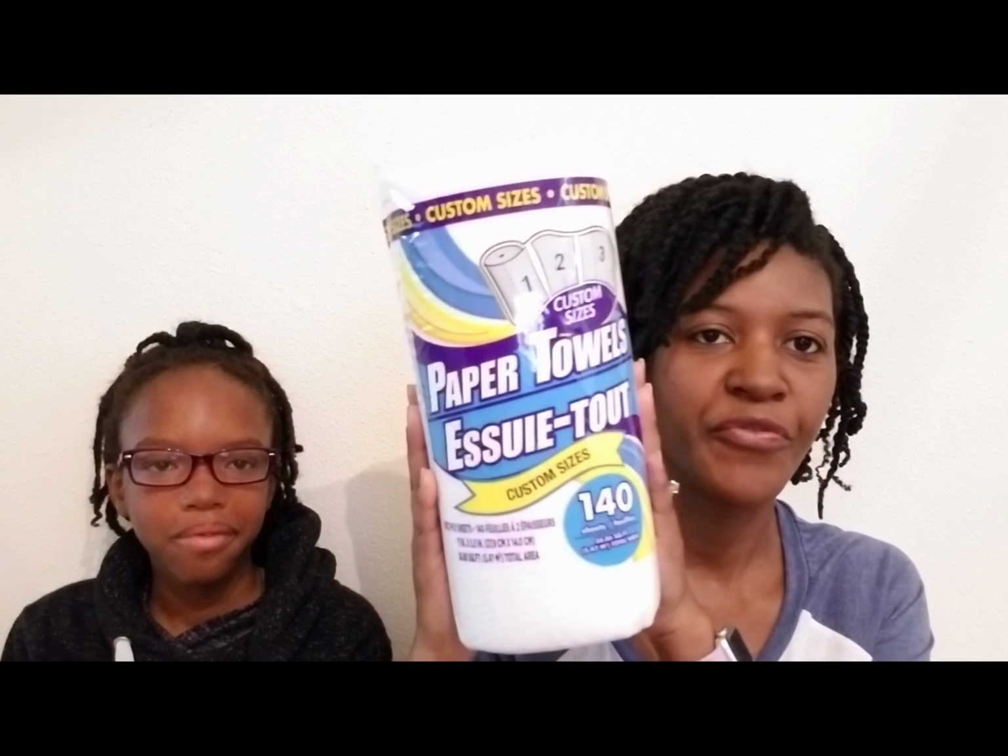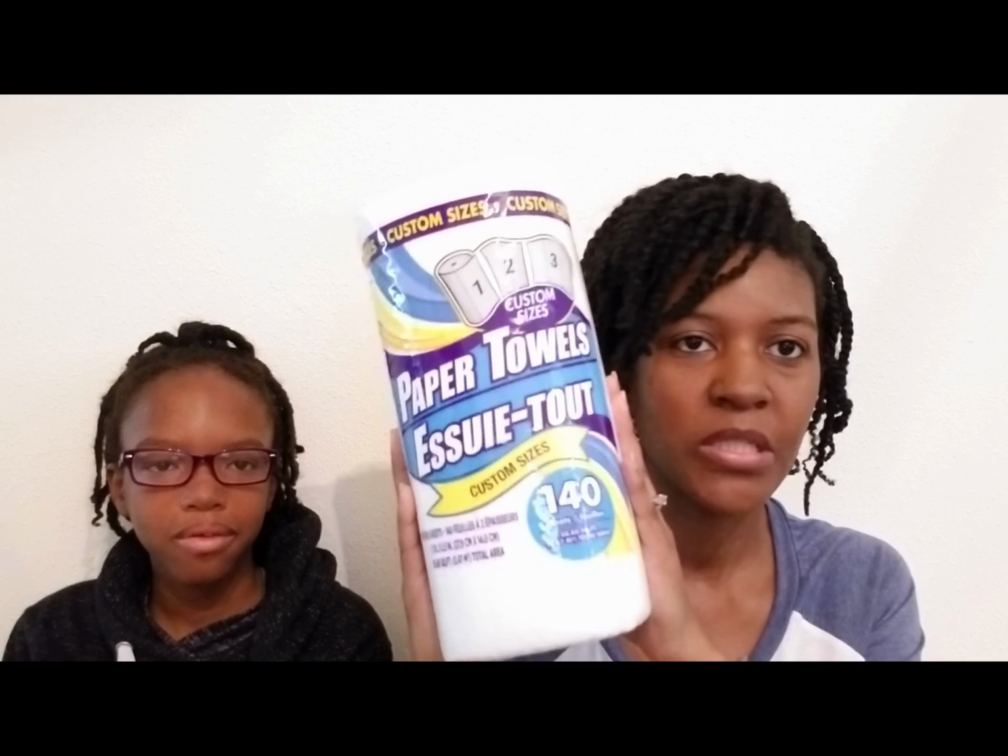The next thing I got is paper towels. It is 140 counts. I just picked them up because I figured I'd probably need them on Sunday. And then I also got some Huggies wipes, because I figured I might need them on Sunday. These are fragrance-free, and there are 32 wipes.